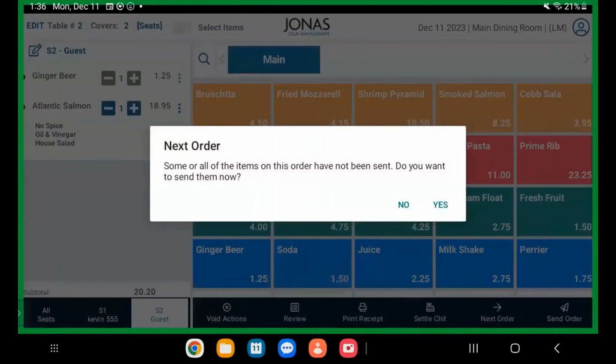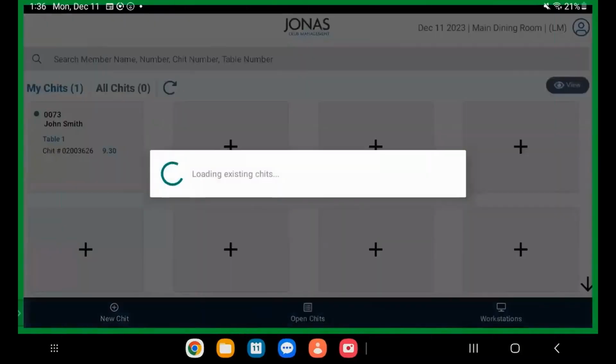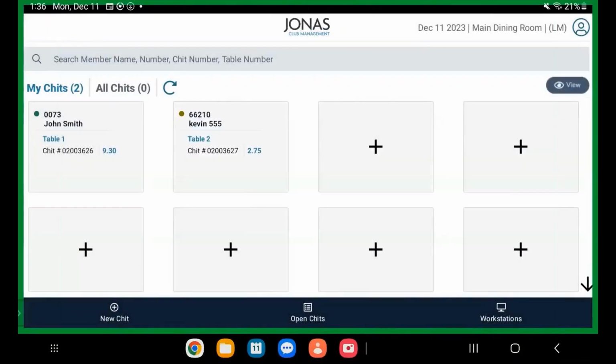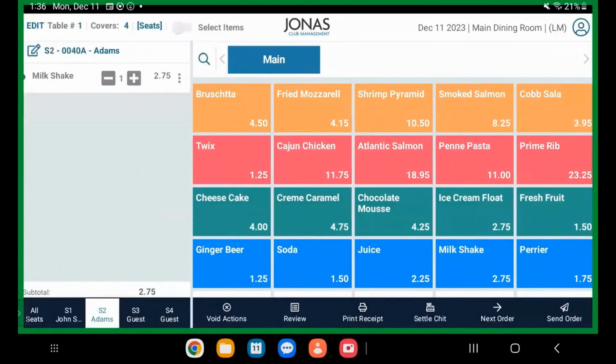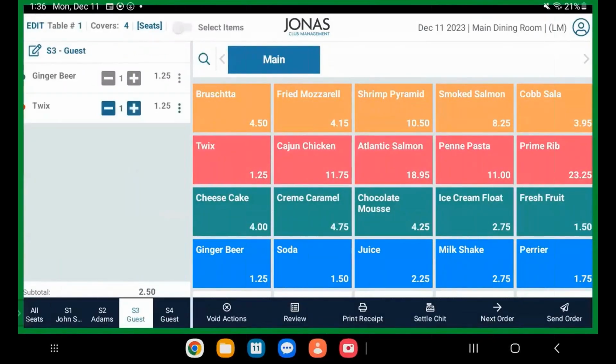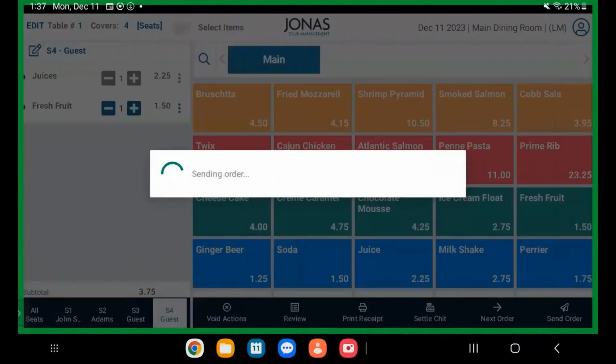When I do go back, it's going to prompt with not all the items have been sent. That is fine. That was done on purpose. The color coordination, I apologize, I went a little quick there. The color coordination will show different: green for sent, kind of an orangish brown if it hasn't all been sent, and red if you are in offline mode, no items have been sent to the kitchen. It will default with that piece in there.